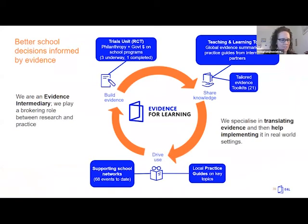And what we have is three randomized controlled trials. So we have a Learning Impact Fund, which pairs a promising program with an independent evaluator. And that's in our building evidence. In our sharing of evidence, that's our toolkits. We've mapped this to the evidence base and the policy base across Australia.